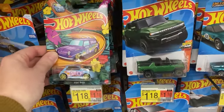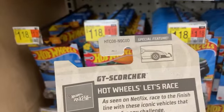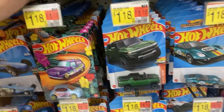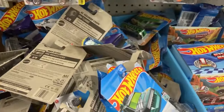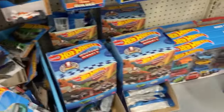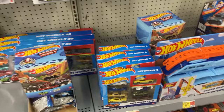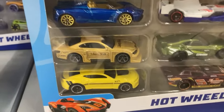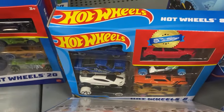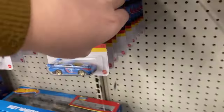Some spring mix left. Diecast. There's some Diecast mixed in. Already got all my Diecast cars. Those are all open. Oh, cool. Liberty Walk in there. It's an older one. Horses are picked over.